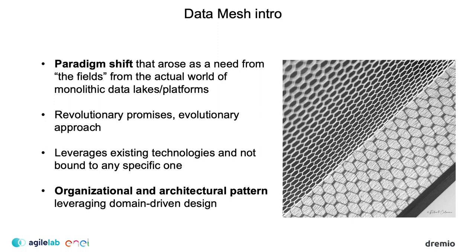It really arose from the field, from the ground up. That dissatisfaction that Jeremiah was talking about before, with how long it takes to bring data, to onboard it, to make it available, really helped push a new approach to the way we want to do data engineering, starting from the previous standard, which was the data lakes and previous data platforms. And the data mesh really does bring with it some revolutionary promises. It really is meant to deliver a lot. And it manages to do this with an evolutionary approach with regards to technology.